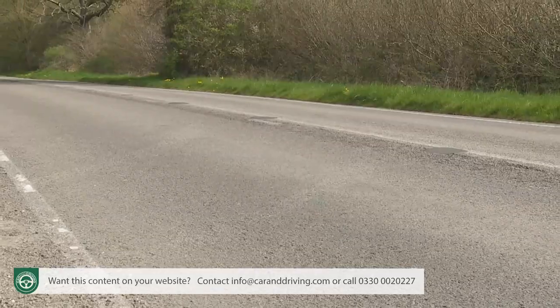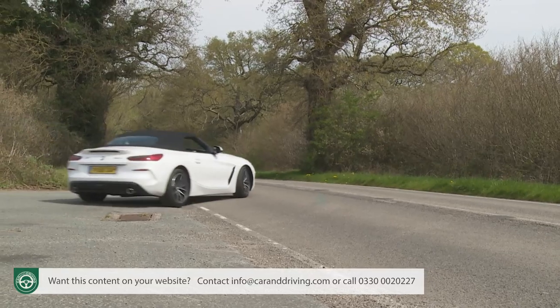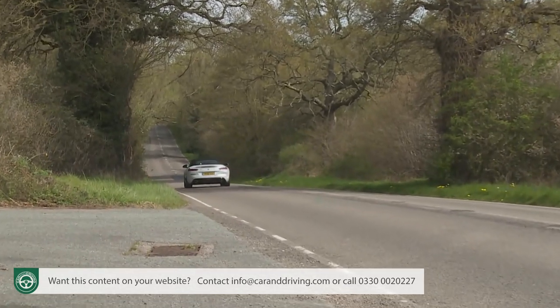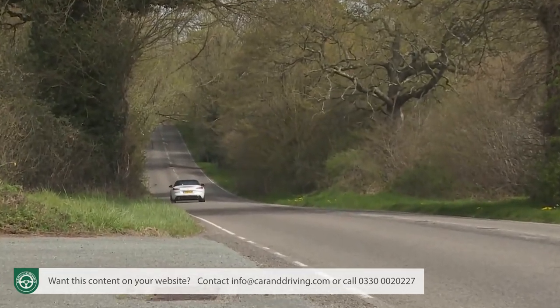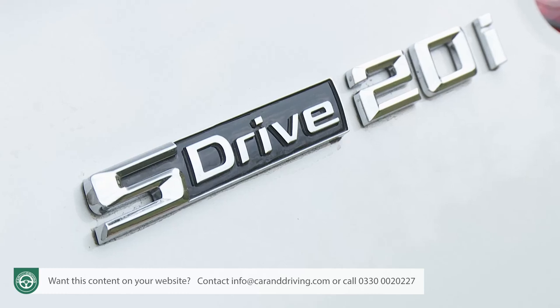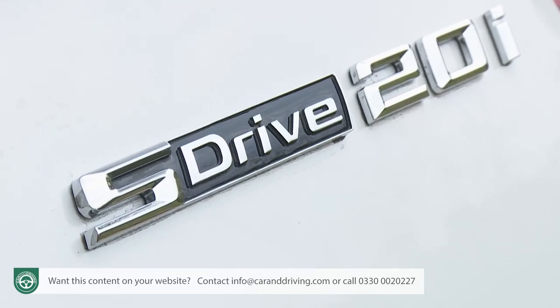It's a willing engine, but not an especially exciting sounding one, so you won't be looking for excuses to rev it up towards the red line. If you do, there's a top speed of 149 miles an hour, and 62 miles an hour from rest is 6.6 seconds away, aided by the launch control system that's integrated into the 8-speed paddle shift auto gearbox that BMW clearly thinks all Z4s should have. Only the cheapest S-Drive 20i gets a manual stick shift option.